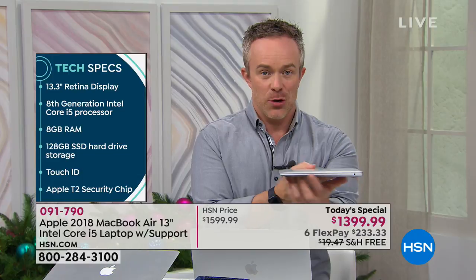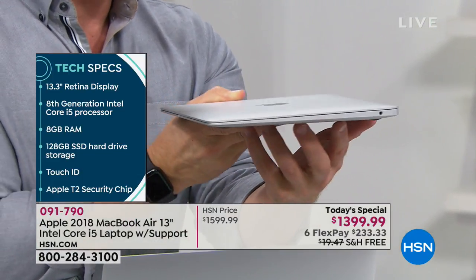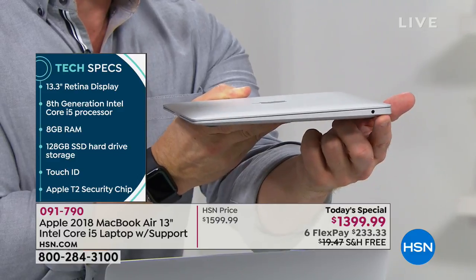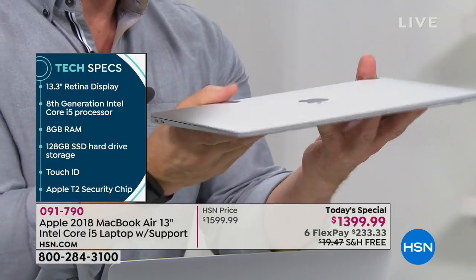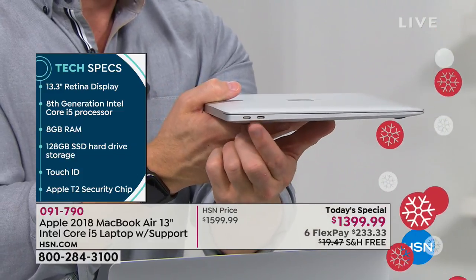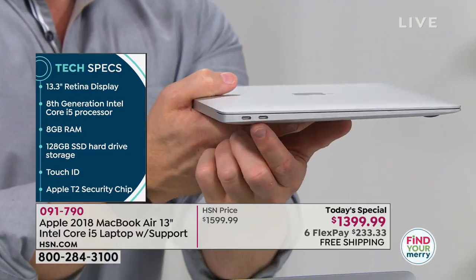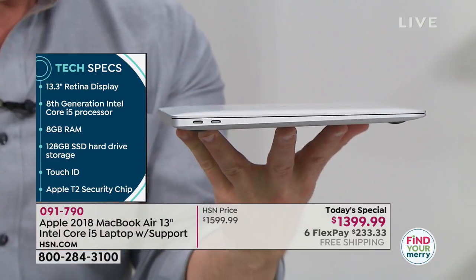It's iconic in terms of this wedge design, because it just tapers down to nearly nothing. There's your headphone jack, you're good to go. You see how it just disappears? They've made it lighter, yet you walk away with more portability and power. Here are your two ports. One is for your plug. One is for all your other charging needs and devices, because that is Thunderbolt 3.